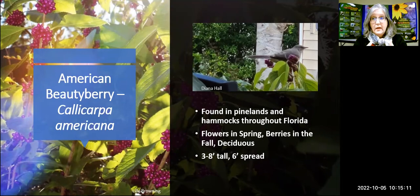I live about a mile off of US 19, so it's pretty far west in the county. It's very sandy. But let me tell you, this beautyberry likes any kind of soil. It will do fine in more moist hammock areas as well, but it likes my upland pinewood areas very much.